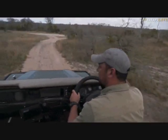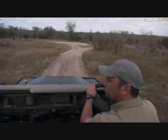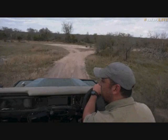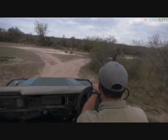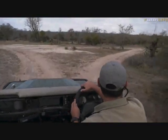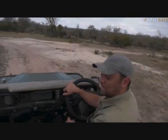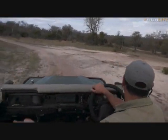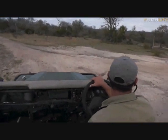But look, if we manage to find a leopard, if we find a leopard first up, that would be first prize. Chatwa, saying any sort of cat sighting on this fine day would be great. I agree. It would be exciting. It would be wonderful.